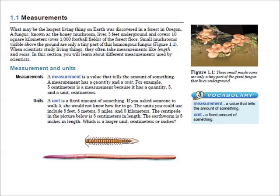When scientists study living things, they often take measurements like length and mass. In this section, you will learn about different measurements used by scientists. Measurement and units. A measurement is a value that tells the amount of something. A measurement has a quantity and a unit. For example, 5 centimeters is a measurement because it has a quantity, 5, and a unit, centimeters.